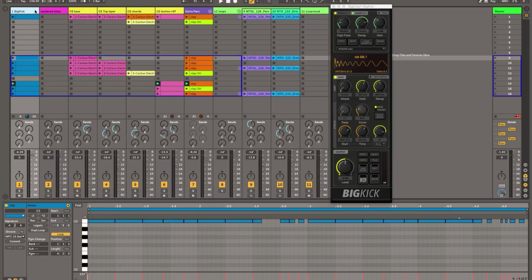Same goes for Big Kick. I would argue again that it just does exactly what it needs to do through its clever usage of the samples to provide the character and the top end, and a nice simple set of controls with a few options to change and tweak it as you go to be able to control the bass tone of it.